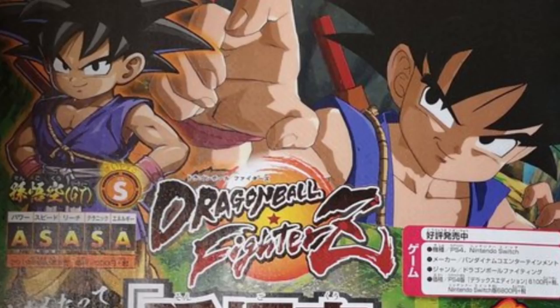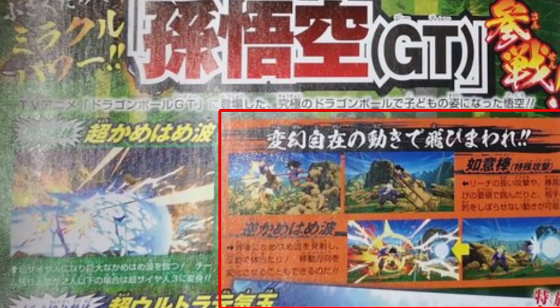Yes, it is Kid Goku from GT. I saw a lot of people maybe thinking it was adult, but it is not. It is Kid Goku with the power pole on his back. That is super exciting to see that it is always on his character. That's something I was really hoping for, and I'm glad they went with that decision. And of course, I'm also glad that it's not only an aesthetic thing. Down here, you can see that Kid Goku does make use of the power pole in some of his normals.